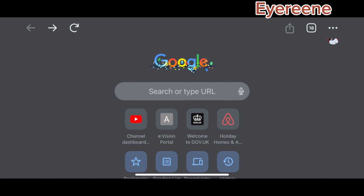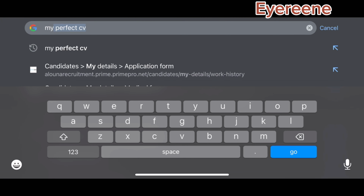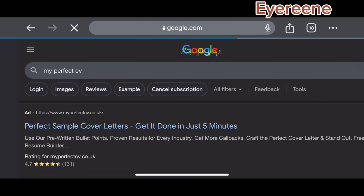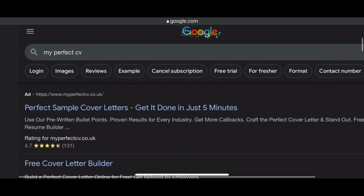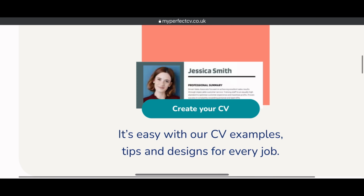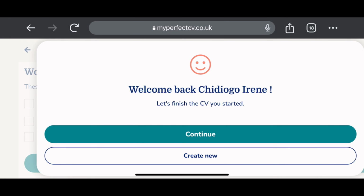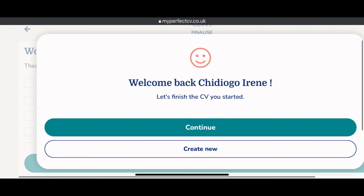Let's go. Open your Google browser and type my perfect CV. You're going to see an ad coming out. That's a link, and then you have to go through the link. You're going to see where they say create your CV, to put in your name and your details. But because I've used this before, that is why it's telling me to continue. It's telling me welcome back. But I can still create a new one if I don't want to continue with my previous CV.